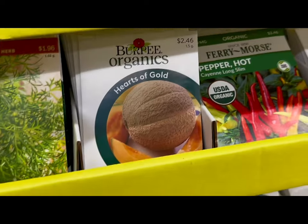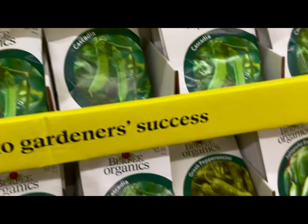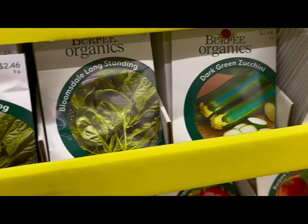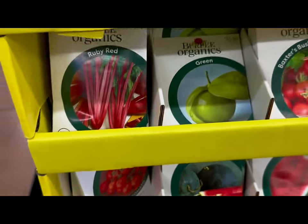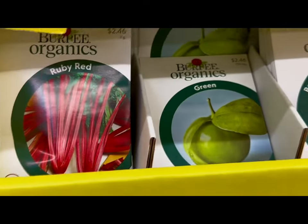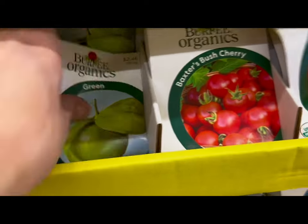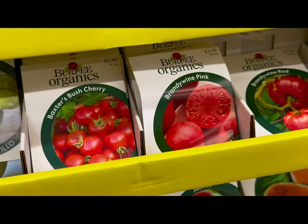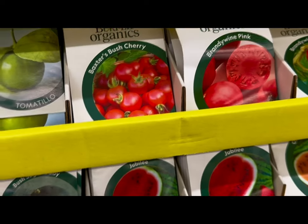Look at all this. You can even grow organic cantaloupe, okra, bunching onions, peas of various varieties, zucchini, such as dark green zucchini, Bloomsdale long-standing spinach, German Giant, French Breakfast radish. You can get the ruby red Swiss chard. You can even grow organic green tomatillos. Look at all these tomato varieties. The Brandywine Pink. The Baxter's Bush Cherry.